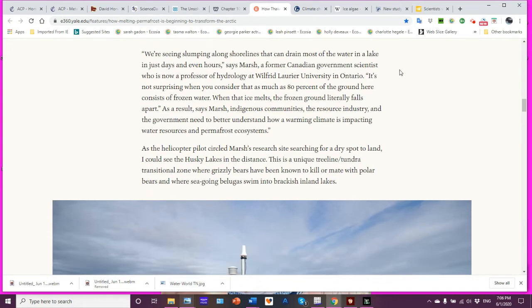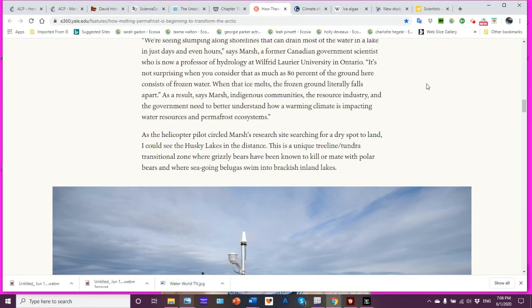Now, if you have a lake that is close to a shoreline and a shoreline slump, that's certainly a fast way to drain a lake. And this Dr. Marsh is a former Canadian government scientist. He's a professor of hydrology at Wilfrid Laurier University in Ontario.